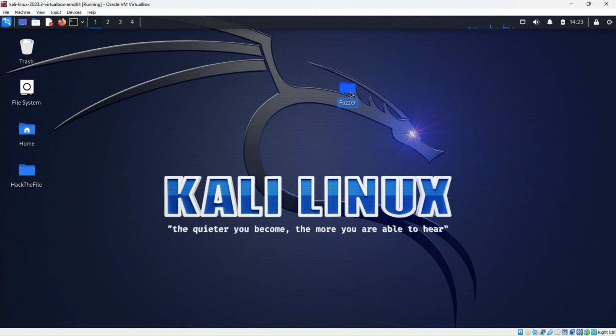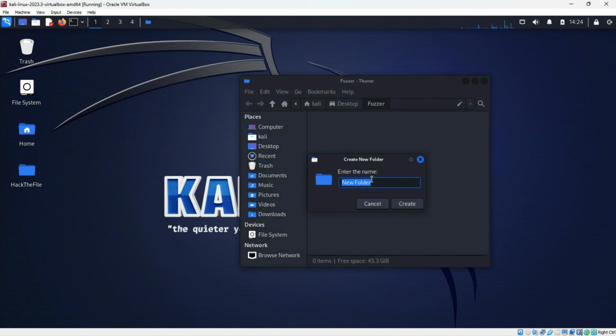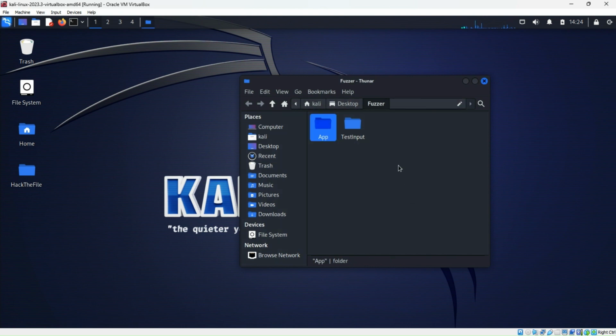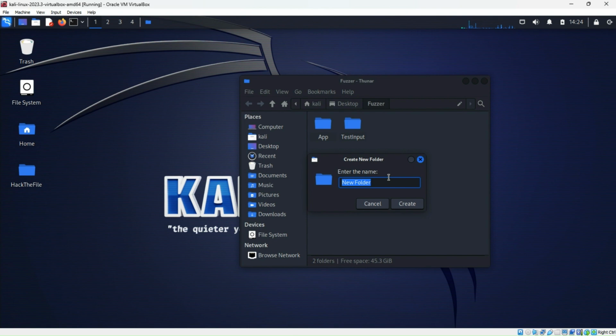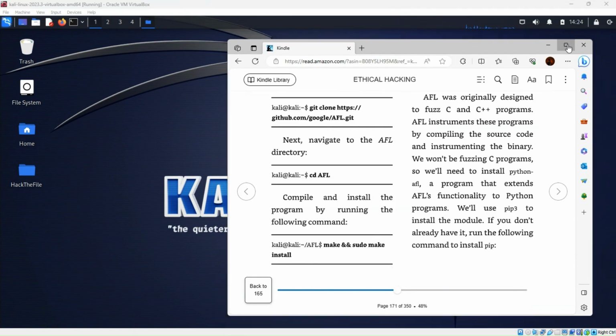Within the folder, create 3 other folders called test input, then another one called app, and another one called results. All right, we'll store our test inputs in the test input folder, the results in the results folder, and the code for the app in our app folder. Okay, so that's good. Let's come back here.